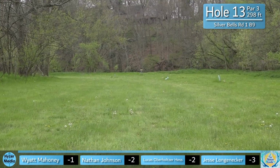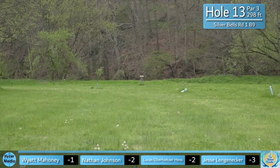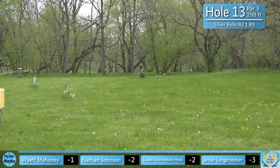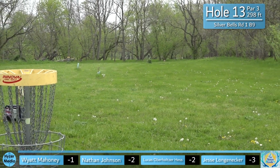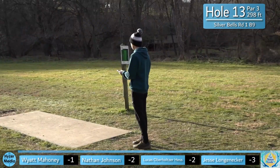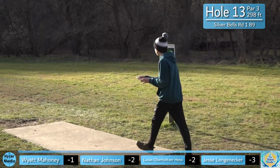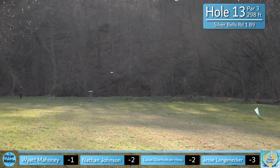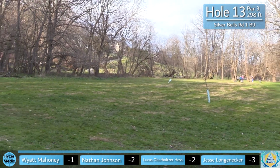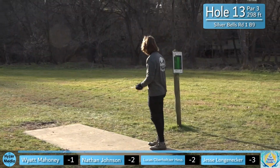Hole 13. I think this one's another choose-your-own-adventure hole. So 298 feet, straightforward. You can get there pretty much however you want. Backhand, forehand. If you're feeling crazy, go overhand. I'm sure somebody's done it. Most players are just going to throw their preferred shot on a wide open 300-foot hole. Jesse likes to just go straight at it with a Zone. It works. He's got a putt.